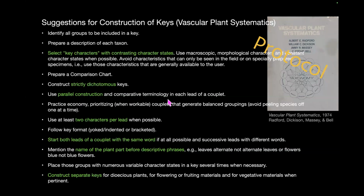Parallel construction. So the terminology in the key, if the point you're making is about the leaves, then both leads of the couplet have to address the same thing. Leaves alternate versus leaves opposite. What they like you to do is try to come up with characters that break groups into even chunks. So you don't pull them out one by one. It's really tedious to read through a key when every couplet just pairs off one plant, one plant, one plant, and you're just kind of anxious to get to some group that is close to what you think the plant you're looking at might be.